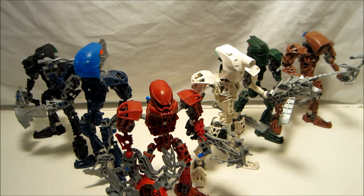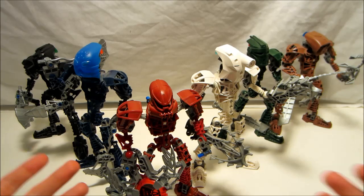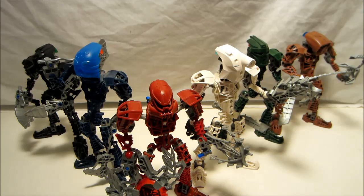Now you might say, oh well, the review's over. However, there is one thing I would like to bring up, and that is all of these weapons here follow a trait that the Toa Nuva introduced: dual purpose. Give me a second and I shall show you.